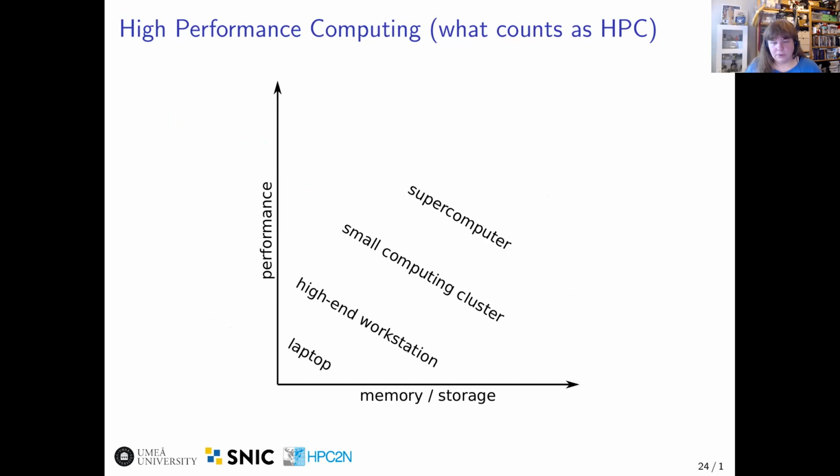So if you don't have a lot of need for computation, and not a lot of need for memory or storage, you would run it on a laptop. A little bit more you would run on high-end workstations, then on smaller computing clusters, and then on supercomputers. So it is mainly the larger problems that we target with the high-performance computing centers.